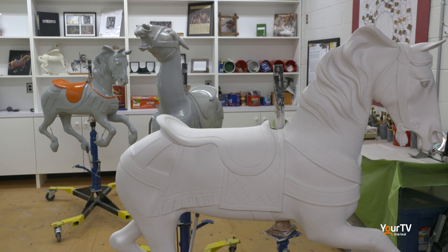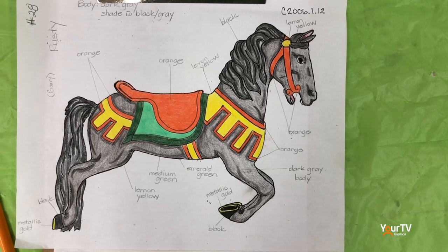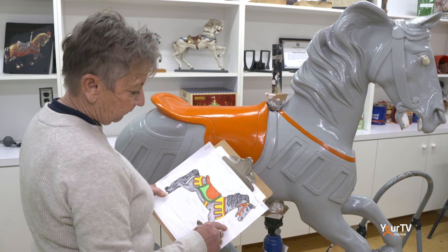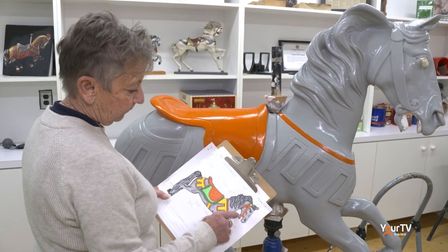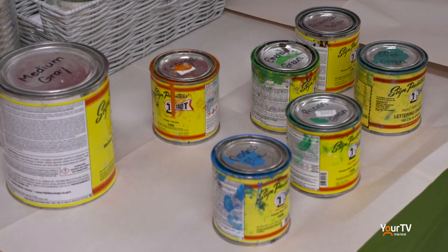Linda Klopp has enjoyed being a volunteer artist for the last 14 years. The restorers, they do all the hard work. They bring the animals to us. We now have to prime the animal. We work with one-shot oil paint. It's very durable, but it still needs several coats on them.